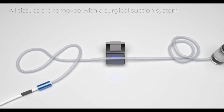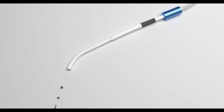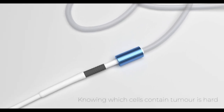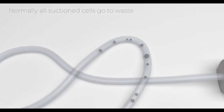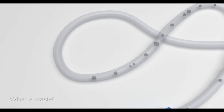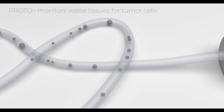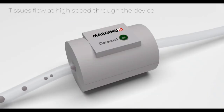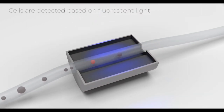Here you can see a surgical suction system, which is utilized during the operation to remove the tissue. The resected tissues, which are removed during the operation, flow through the suction tube. Usually, they flow into the waste container, but in this case, fluorescence emission is able to be detected with our novel method.